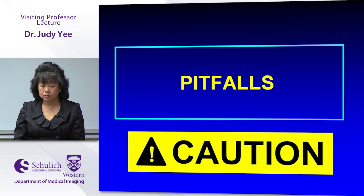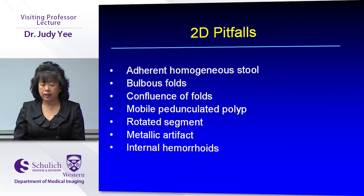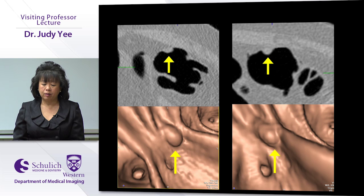We're going to talk about pitfalls now, and I'm going to go through this quite quickly, but I think that the fixed, adherent, homogeneous stool, if you're not performing tagging, is a big problem. Or if you're performing tagging, you happen to have stool that remains untagged. This certainly looks like a polyp, right? We reported it as a polyp. There was no polyp there.